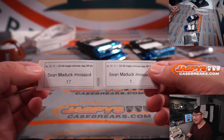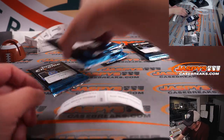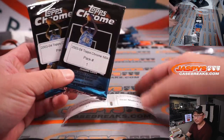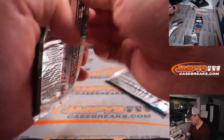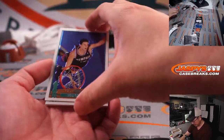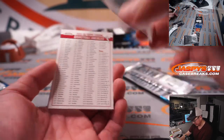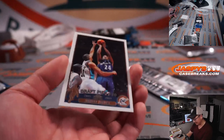All right, Sean, 17-1. The rest should be for Demetrios. Sean Maddox with the, look how young Pau Gasol looks there. Pau Gasol, Jonathan Bender, Kenny Thomas, checklist, and draft pick 10, Jarvis Hayes.